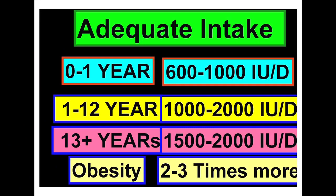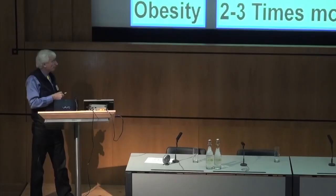I think easily we should be giving infants at least 600 to 1,000 units a day. Children should be getting 1,000, up to 2,000 units is perfectly fine, especially if they're obese. And adults, teenagers and adults, at least 1,500 to 2,000 units a day. If you're obese, 2 to 3 times more vitamin D.